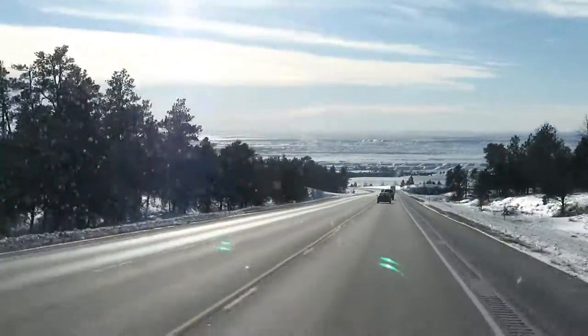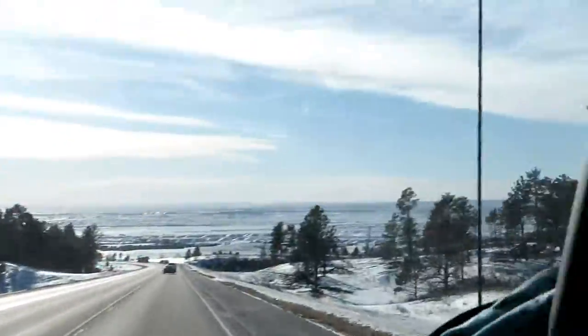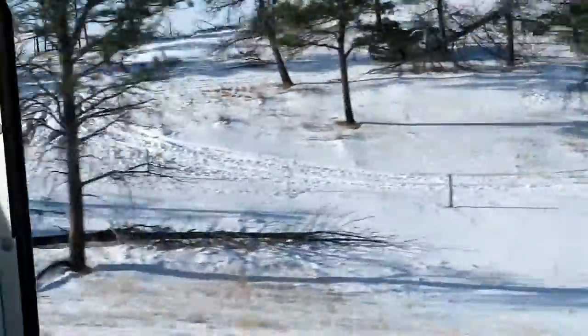Look at the Black Hills. Leaving the Black Hills. Leaving now. The Black Hills. This is freaking awesome.